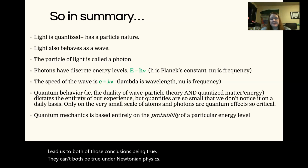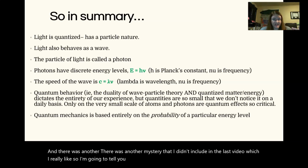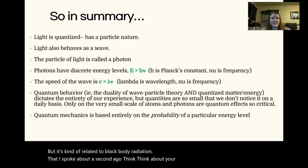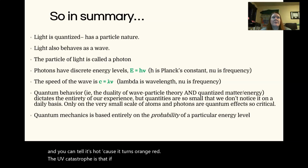Okay. And there was another mystery that I didn't include in the last video, which I really like, so I'm going to just tell you briefly. It's called the UV catastrophe, which is the best name ever. But it's kind of related to black body radiation that I spoke about a second ago. Think about your stove and how your stove heats up, and you can tell it's hot because it turns orange or red. The UV catastrophe is that if you keep heating something up past purple light, it will start emitting UV energy.